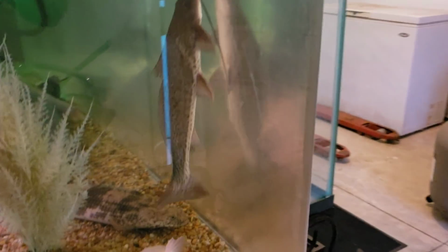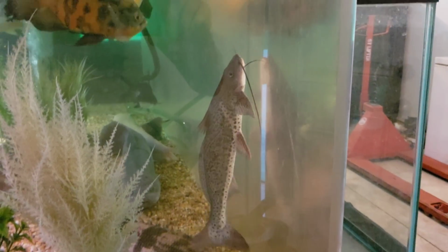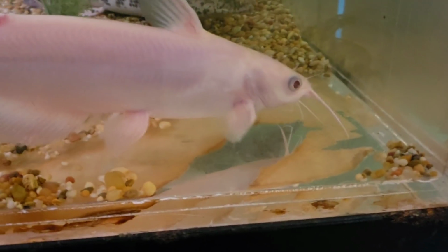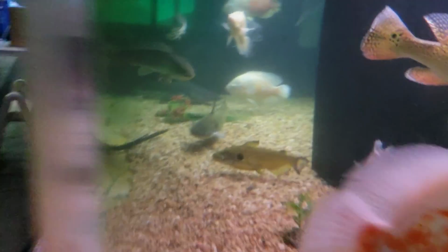Let's you know what? Let's go over here. Let's look at this guy. He has been in quarantine for a while. This is a vulture cat. He was just moved into the 750-gallon tank along with this albino channel cat. Just beautiful. Hopefully when he gets big enough, he can go into the 2200 with the rest of the albinos.